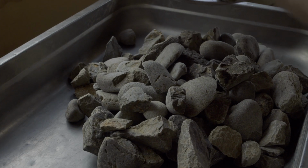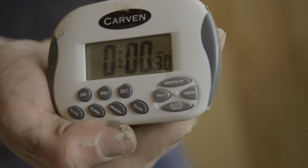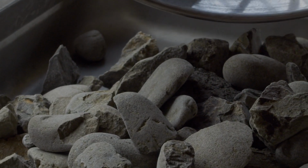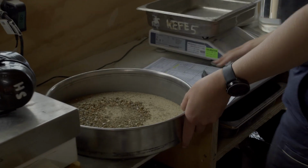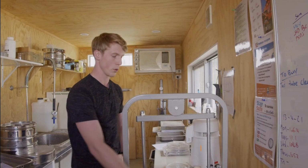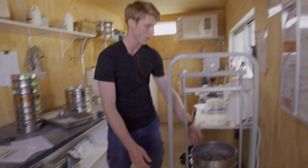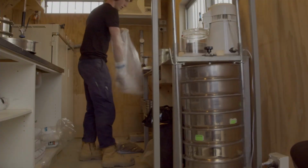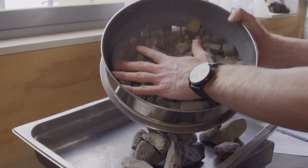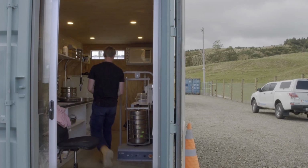Here, they test the aggregate that will soon form the base layer of the road, using a mix of technology and more traditional methods. It's important that the aggregate holds the correct mix of the large rocks that provide strength and the smaller rocks that bind the aggregate. For this, they use the sieve shaker. The sieve shaker is going to break that down into its individual size fractions. It's slotted sieves. It's just going to shake it out, makes a lot of noise. We're weighing each individual sieve, and then we'll work that out to a percentage. Then we're going to know how well it binds together.